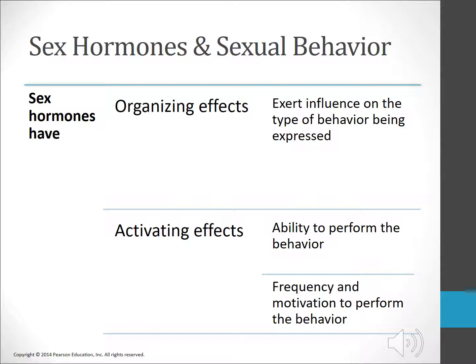In rats, testosterone differentiates the brain in the masculine direction, allowing the adult male rats to display stereotypical masculine behaviors. They also regulate the frequency or intensity of the drive motivating the behavior, an activating effect. Castration of adult male rats leads to suppression of sexual activity. When testosterone is administered to these rats, they resume stereotypical male sexual behavior.